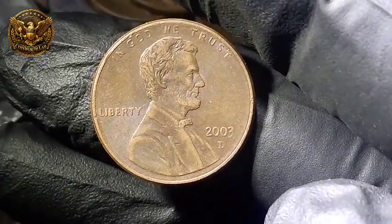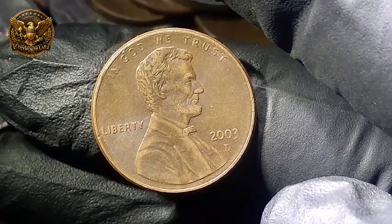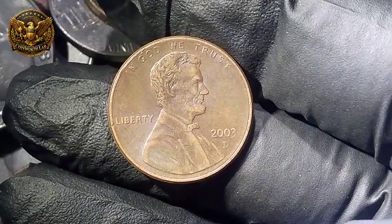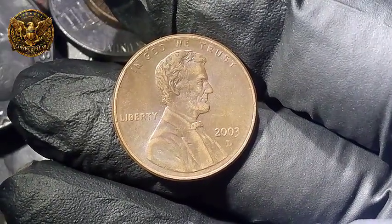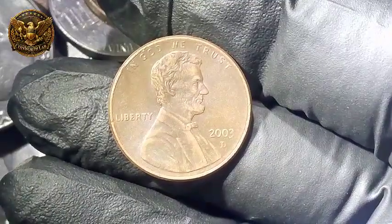But wait, there's more to this story, because the 2003 penny we're talking about doesn't just have a double die error. The most valuable specimens also exhibit what numismatists call a struck-through grease error, combined with a broad strike error, creating a trifecta of minting mistakes that makes the coin incredibly unique.